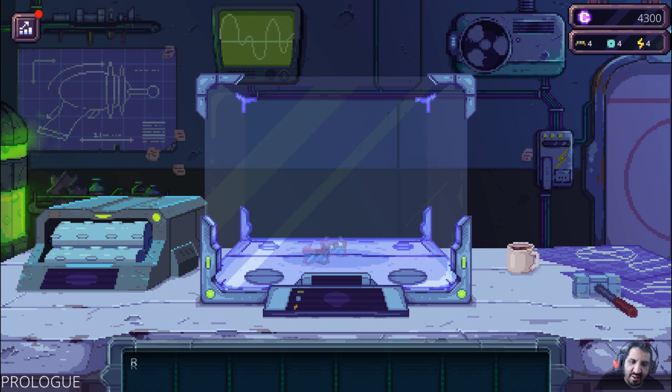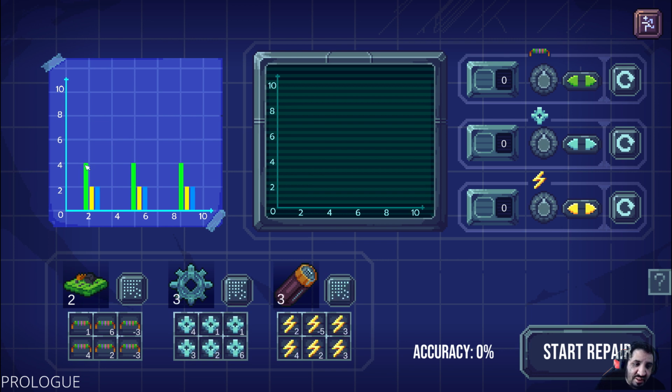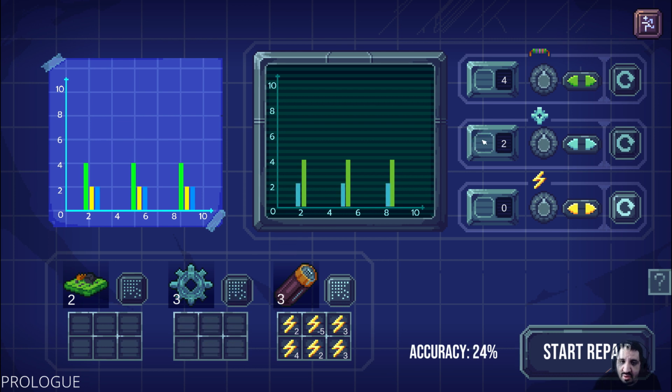There we go, we cleaned that katana, and now we are going to repair you. From what it looks like, we need to get this to look like this. Okay, so this has to be a 4, so we'll put a 4 here. Yep. Okay, then this has to be a 2, so we're gonna put a 2 here. And this is also a 2, so we gotta put a 2 here. Okay, so now all we have to do is get you all to be like that.